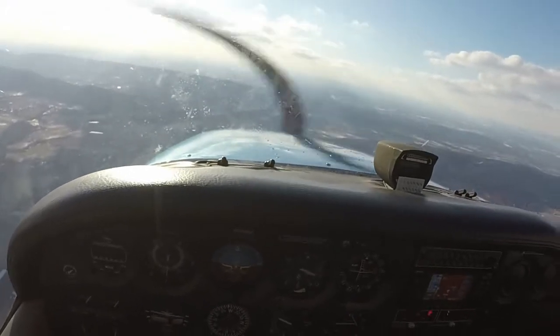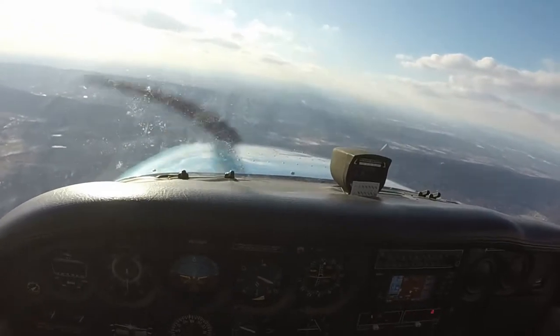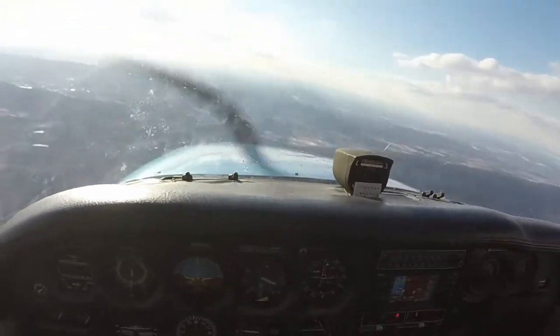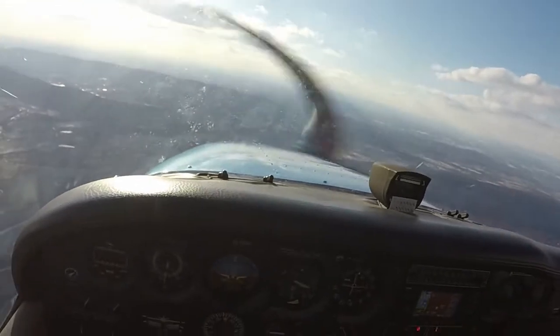Macy 5603 Bravo, hold short runway 30 at Bravo, ready for departure to the east. Comanche 5603 Papa, runway 30, clear for takeoff, eastbound is approved. Comanche 5603 Papa, clear for takeoff, runway 30, eastbound approved.